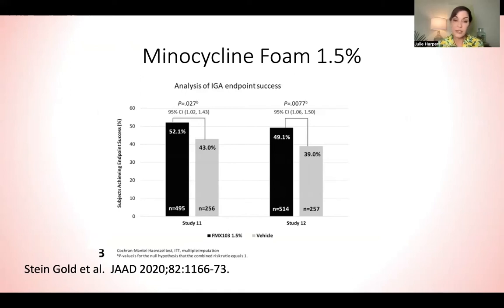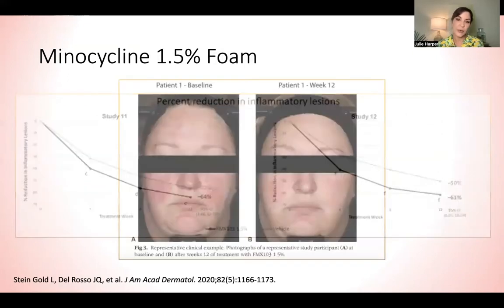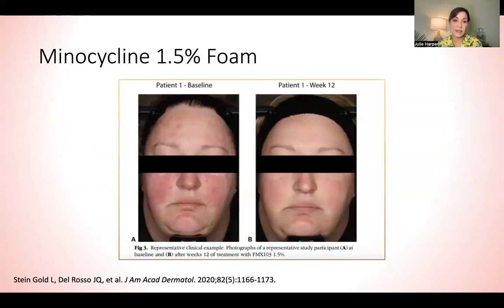And heck, we got 50% or more of people clear or almost clear by week 12 with this monotherapy product once a day. And when you look at inflammatory lesion reduction, you can see really nice reductions here too, 64%, 62%, 61% reduction by week 12 in inflammatory lesions. And here's just a really nice clinical example of reductions. Now, I think you would look at this and say that there is a reduction in erythema as well, but we always have to remember there's lots of different types of erythema in rosacea. There is that persistent background erythema, there's flushing, there's telangiectasia, but there's also perilesional erythema. And I would say a lot of what she lost is perilesional erythema.